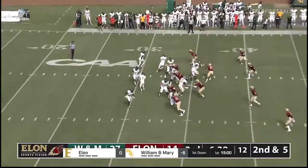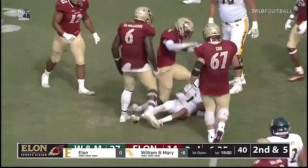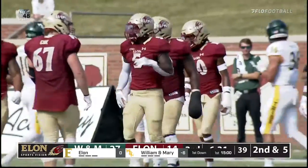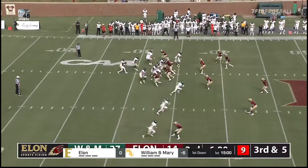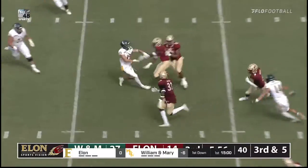Wilson brings a receiver in motion. They'll run the jet sweep. Now they'll run the reverse back to Everson, and boy, a good job that time by the Phoenix. Marcus Hillman read it like an open book and makes the stop. Third down and 5. Wilson zips one, and it is incomplete.